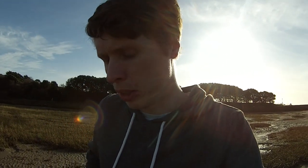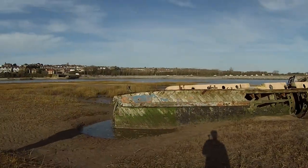So guys, I've just shot this boat handheld because I'm lazy and I don't want to particularly use my tripod yet. The settings were ISO 100, f/9 and 160th of a second.